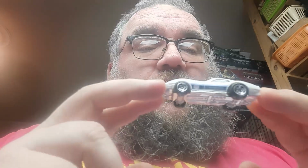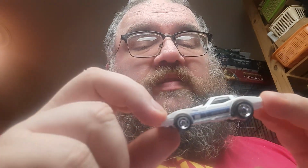Hello friends, it's Armstrong here from Adai Miniatures, and this time around I'm gonna be converting this Corvette. To be honest, I like the shape of it, but I don't know what I'm gonna do with it. I have a completely blank mind, and one thing to note, it's a white paint job. I would usually really dislike white paint jobs, but for some reason it actually works for this car.